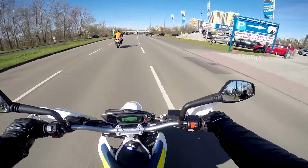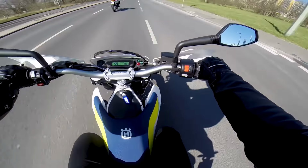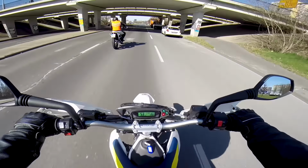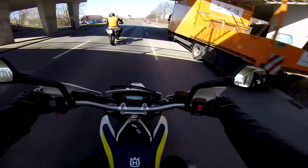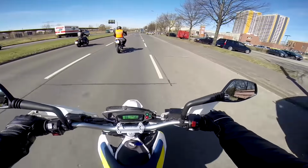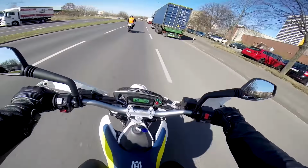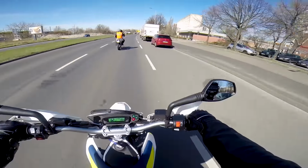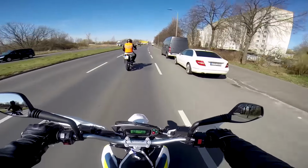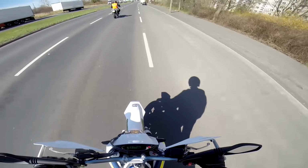This feels so much better than the Husky 250 I rode the other day back in Moab, Utah. This feels more powerful. It just seems smoother and cleaner. It seems like a more put together bike, I feel like is how you would say it. The suspension feels nice though.